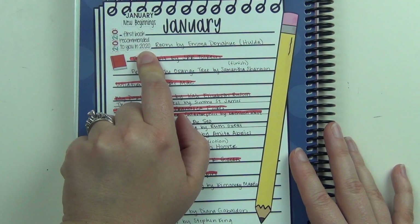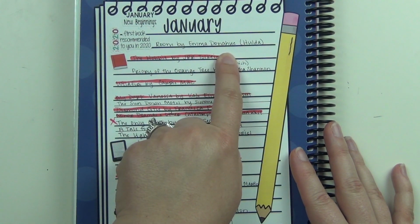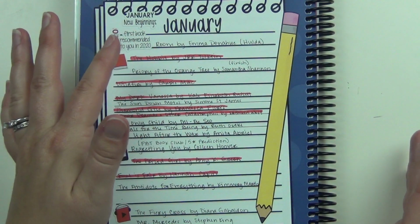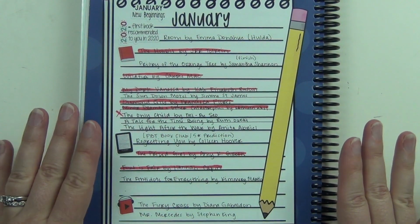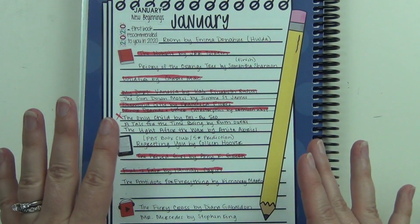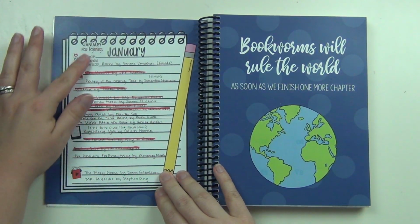So for example, for January the prompt was read the first book recommended to you in 2020. For me it was Room by Emma Donoghue, which was recommended to me by Hulda on Goodreads, and I have that book. So I put that on my list, but I wasn't able to get to it. But now it's on my radar, and I'm going to see if maybe I can sneak it in sometime this year. As long as I read it sometime this year, I'll just make a note that I did do that. Okay, so that's how I'm doing my monthly TBR things.